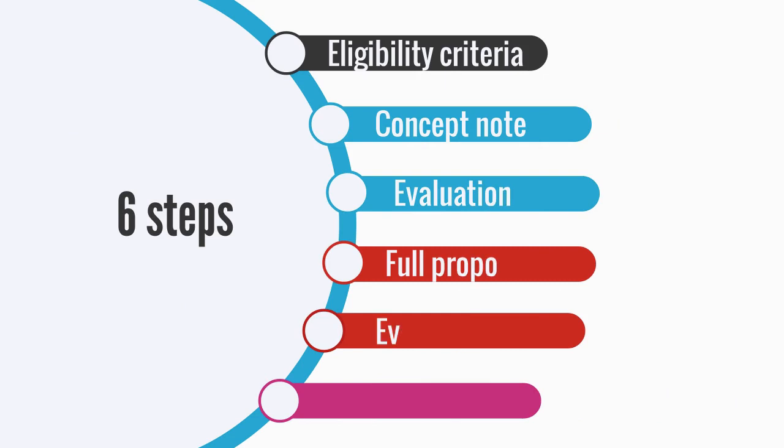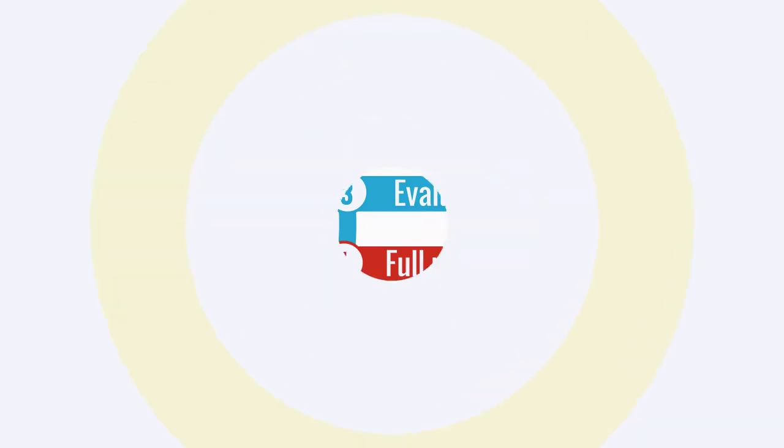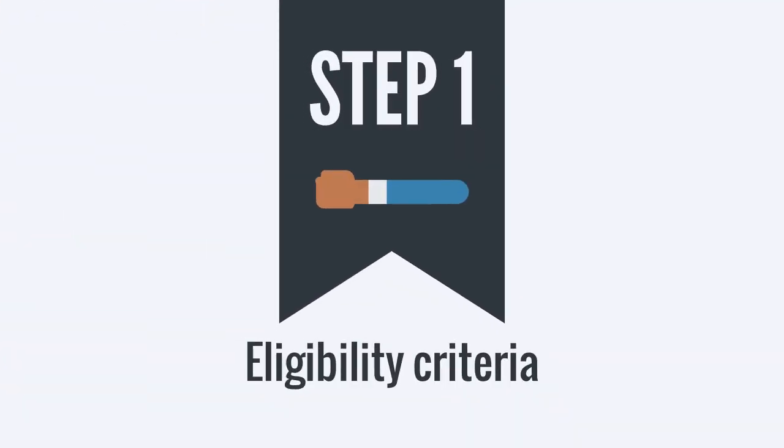There are 6 steps to get a grant from the VET Toolbox. Let's start with the first step. What are the eligibility criteria?